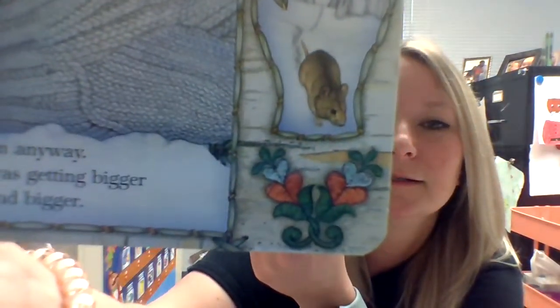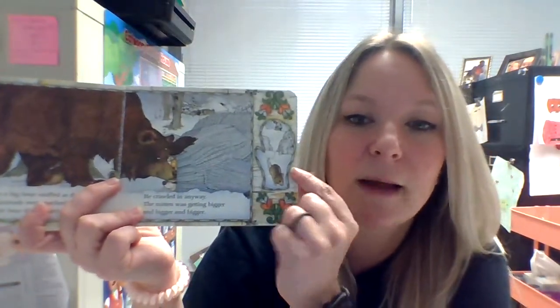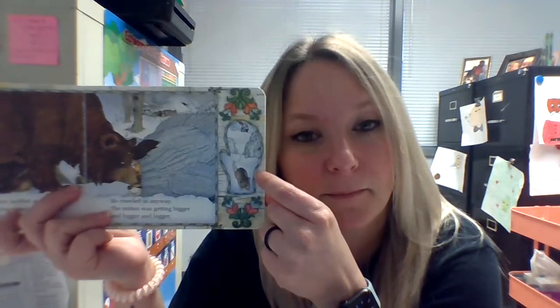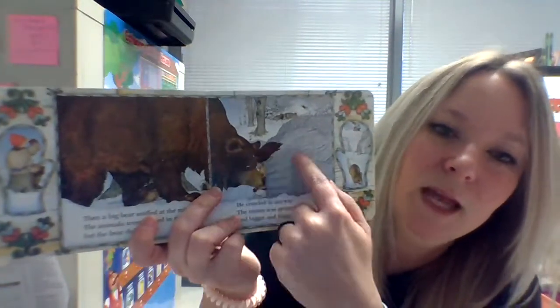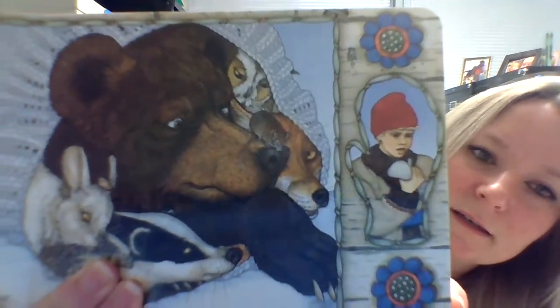Now what animal is coming? You're right, it's a little mouse. And look at the mouse. We said the bear was big, but what about the mouse? Is the mouse big? Nope. Is the mouse small? Yes, the mouse is small, but he's going to try and fit in with all those animals there. It says, then a tiny mouse squeezed in. And where did she sit? Where is that mouse? On the bear's nose. You're right. The mouse is sitting right here on the bear's nose.